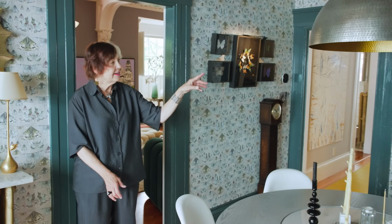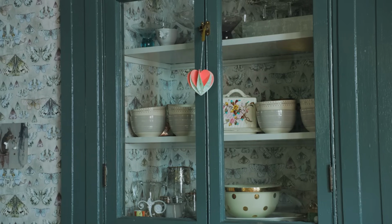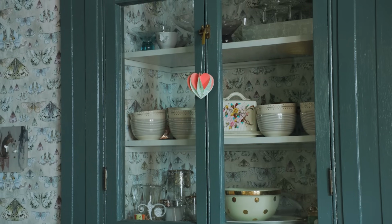Also, I like how I carried the wallpaper into the built-in cabinets. Obviously they are original, but I just thought it was a great way to update them. Just keep a flow going in the room.